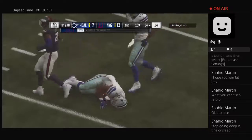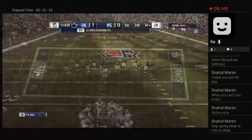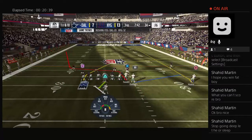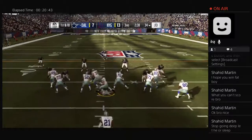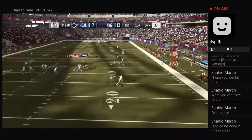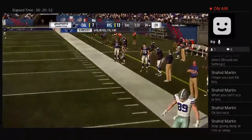That one goes for 13 yards, and it moves the sticks. Get out. They play fake to Elliott. Now Prescott. Rolling to his right. And he fires one incomplete.